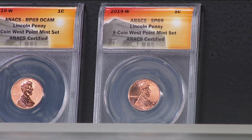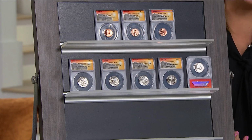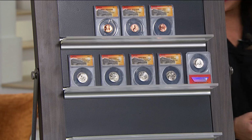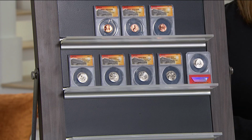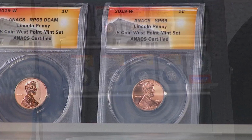So remember, you're getting 5 of those Mint State 66 National Parks quarters in there from the West Point Mint, which is so interesting because now you're going to have me checking my change again, Mike. That was the whole point of it. And then, of course, you're getting those 3 Lincoln cents as well. Item number here is 701793. You'll get it in your original government shipment box, but all graded, beautifully encapsulated for you.